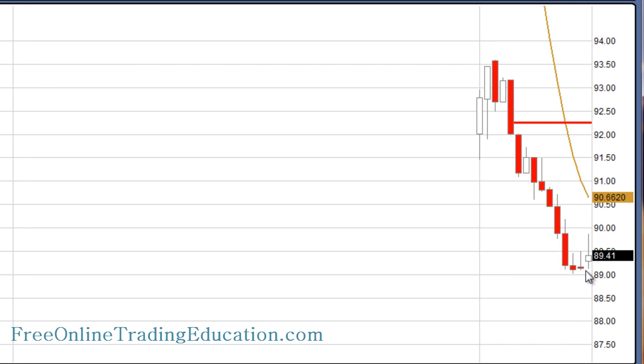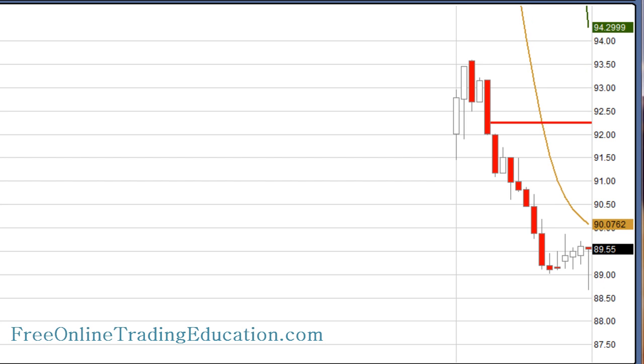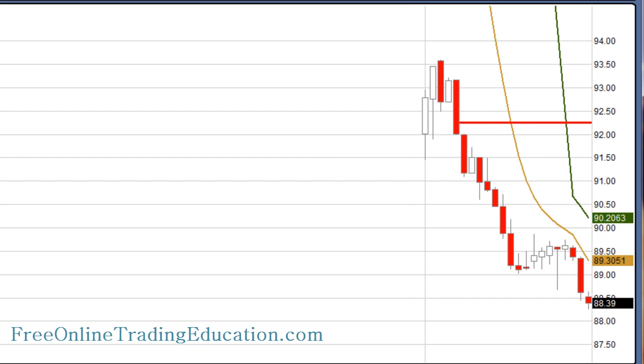Now it's starting to kind of form a base here. Or is it forming what we call a bear pullback, where it pulls up to a line of resistance and then falls again? So if you'd missed this original bear pullback entry, here's another one developing. Possible another short entry if we were to break back here by the $89. And sure enough, what happens here? Bam! There she goes. So there would have been a really good entry for a bear pullback.